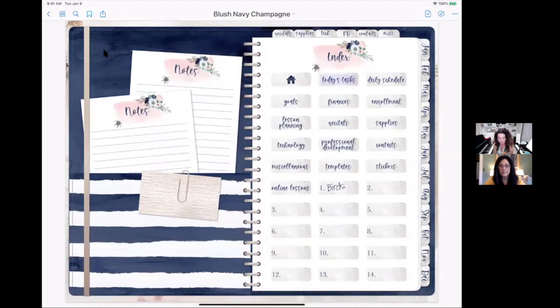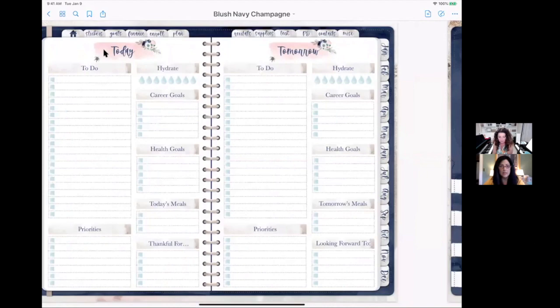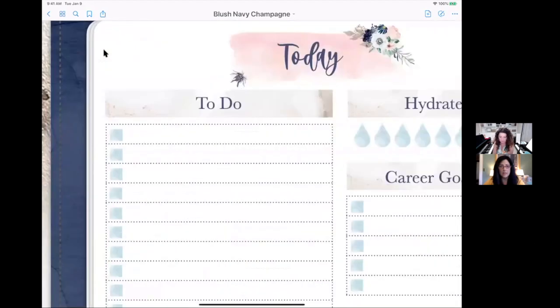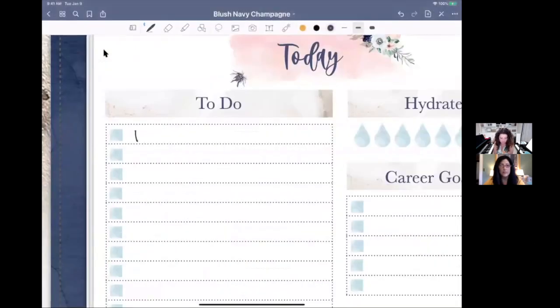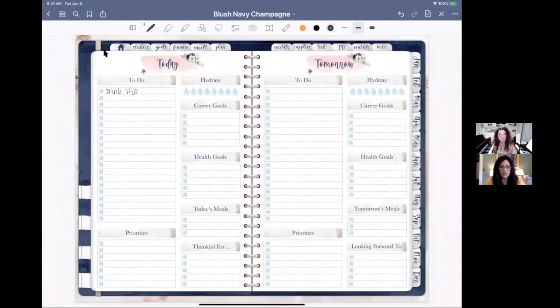In today's tasks, you can have a to-do list for today. You can keep track of how much water you drink. I keep track of my water intake every day. So you have one for today and one for tomorrow. And you can zoom in and just write whatever you need on here, just like we did. Drink water, whatever it is, and zoom back out, and then you have your list there. These are nice categories, not for teaching. This is like for your personal life.